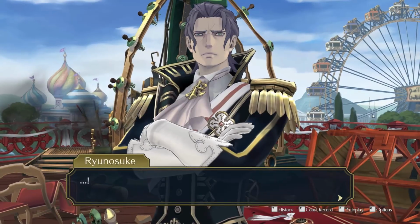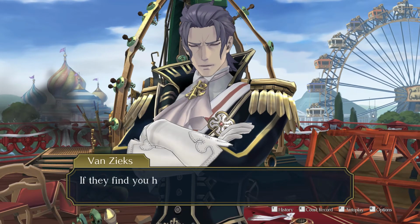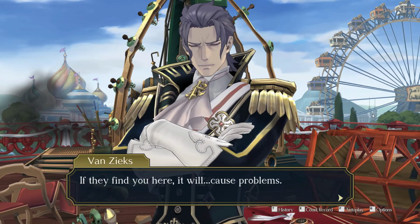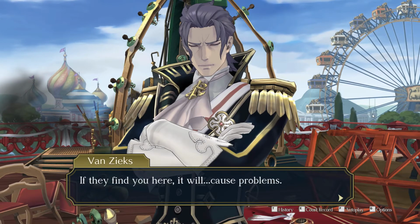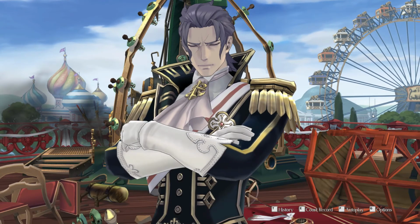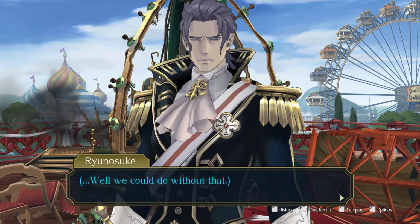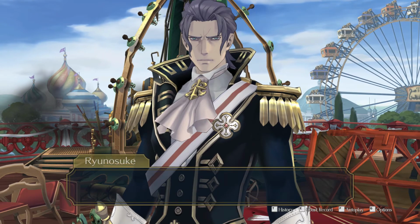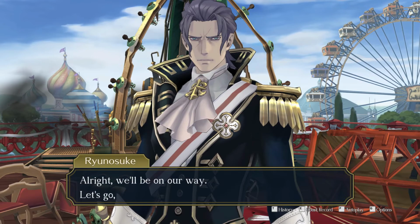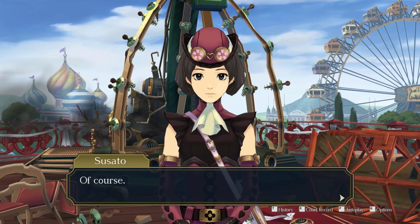You're going to have to leave now. The forensic investigation team are due to arrive shortly. If they find you here, it will cause problems. Why? We literally told her we're coming here? What sort of problems? Foreign affairs problems. Well, we could do without that. Alright, we'll be on our way. Let's go, Mr. Sato. Of course.